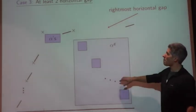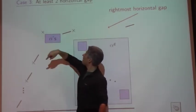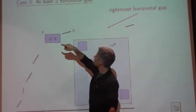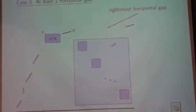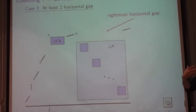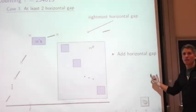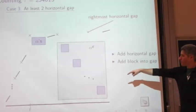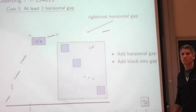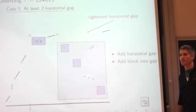You can start to see why this happens, because there's something here that I have. Anyways, it does look like this. So we have two choices for how I want to build at this point. I can either add another horizontal gap. I can just say, look, I don't want this to be the rightmost one anymore, I just want to add a new one. Or I can add a block to this existing horizontal gap. You get two choices. This takes a little more care in order to make sure all the generating functions work out just right.